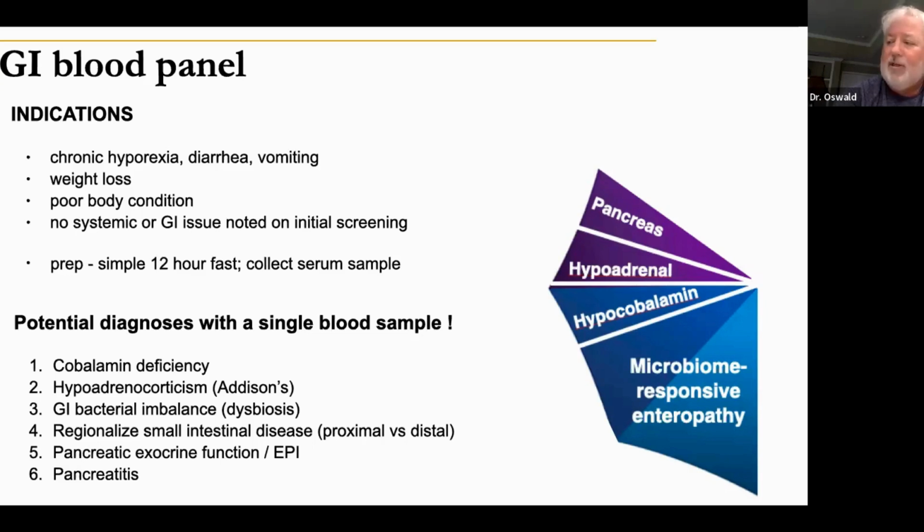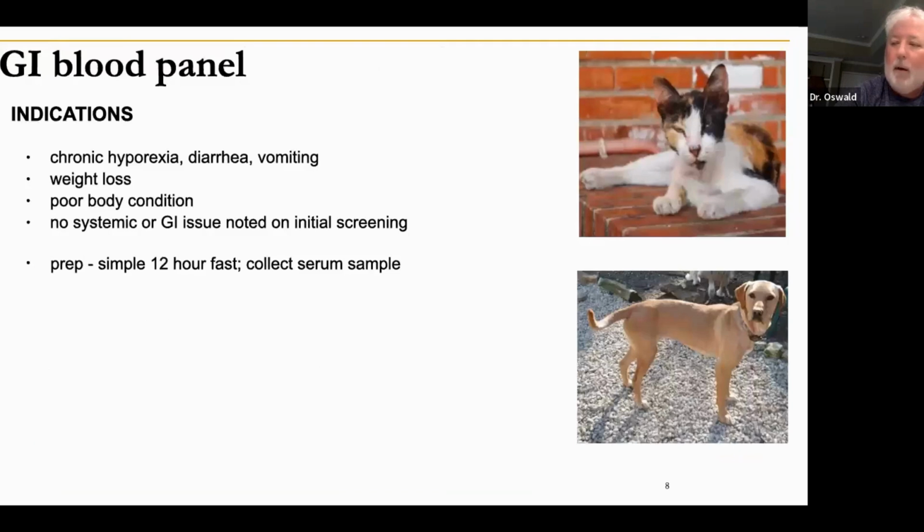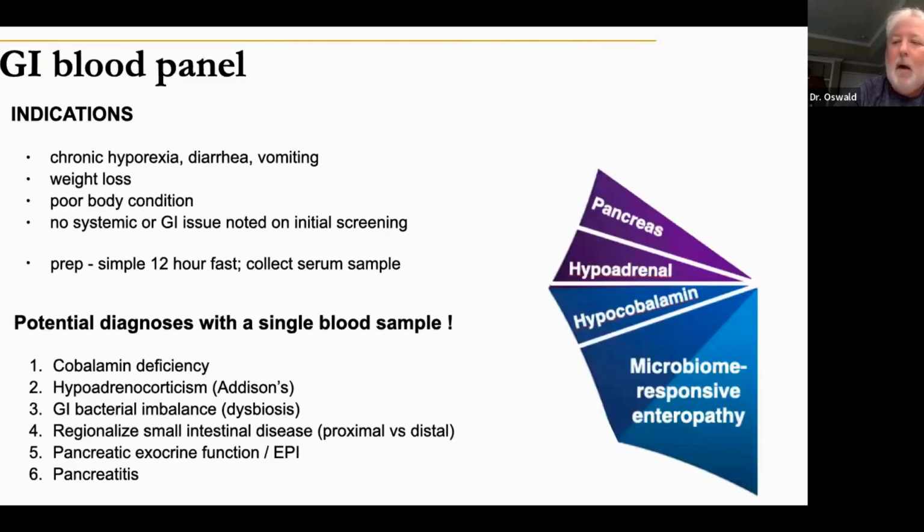Again, in the past, we would send that out, but now we will have the ability to go ahead and run those in-house. Let me see if I can back up a slide for you there. There you go.